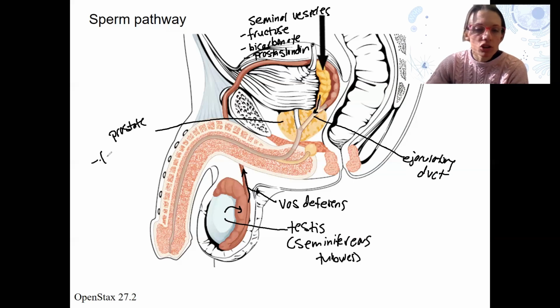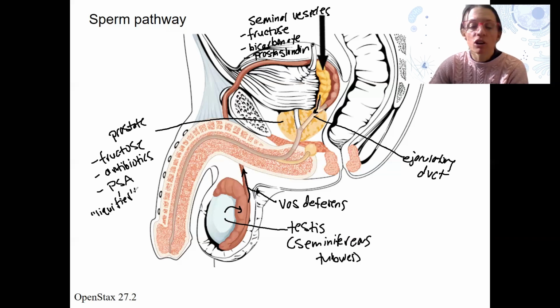So the prostate, here we're going to pick up some more stuff. We're going to pick up some more sugar. We're going to pick up some antibiotics. Let's keep these guys healthy. Last one is prostate-specific antigen. It is going to be kind of a liquefier, so it helps to liquefy the semen to make it more easily travel. PSA, you may have heard of, as a diagnostic test for prostate function, prostate disease, etc.